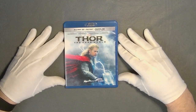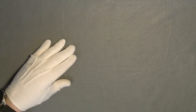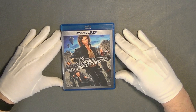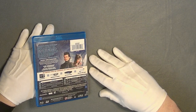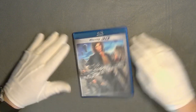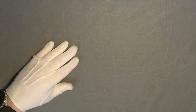And we have Thor the Dark World. Haven't watched this one yet, but I'll get to it. And then we have The Three Musketeers. It's a remake of probably another remake. Haven't watched it. I kind of hope that it's good, but jury's still out.